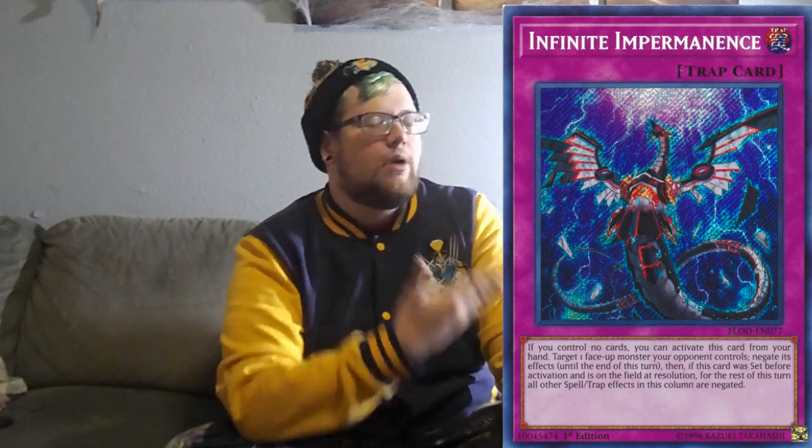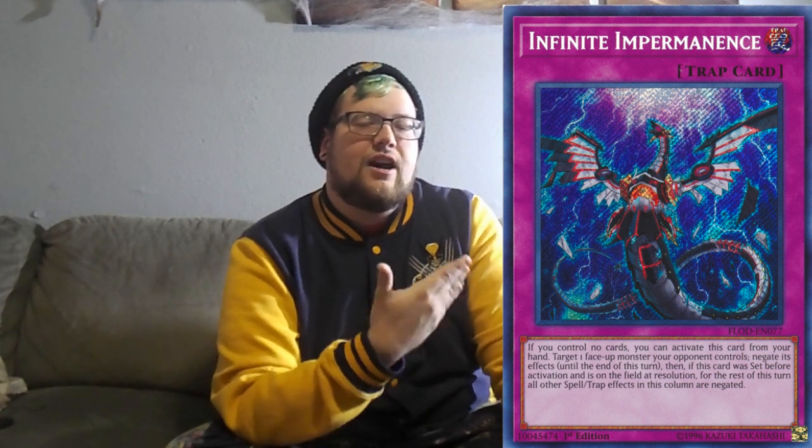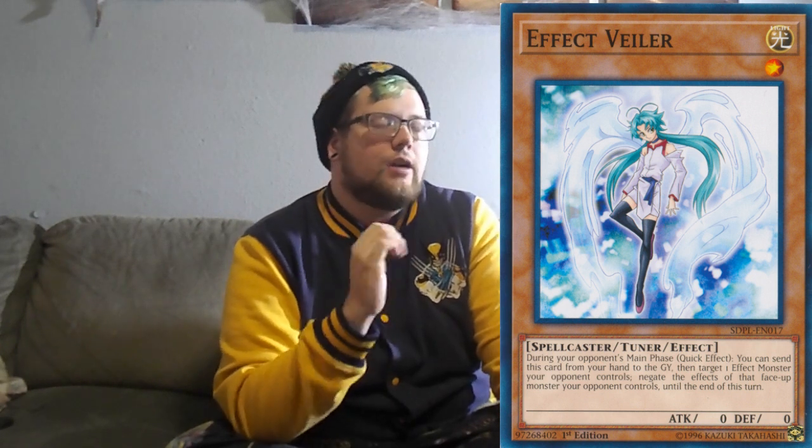And also, Impermanence is really good because there's not a lot of things that can stop just a trap activating from hand. And Effect Veiler is really good as well, as long as your opponent doesn't have Called by the Grave. Because you want to be able to stop Colossus so you can get your searches off.